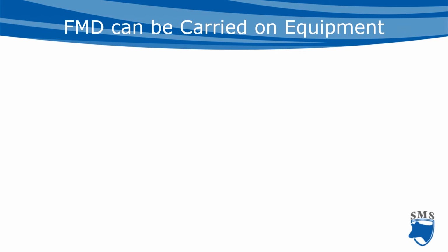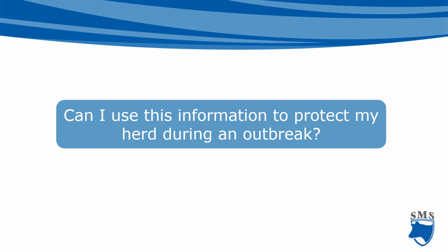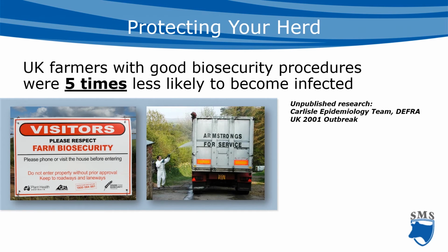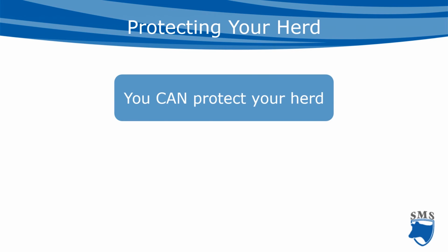Now that you know how the virus can be spread, you might be wondering, can I use this information to protect my herd during an outbreak? In the United Kingdom, farms practicing good biosecurity procedures were 5 times less likely to become infected. The take-home message is that you absolutely can protect your herd during an outbreak.